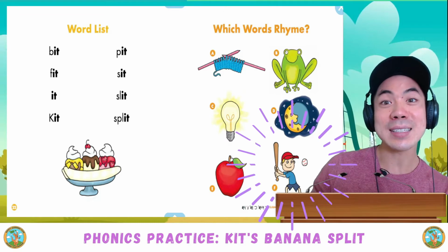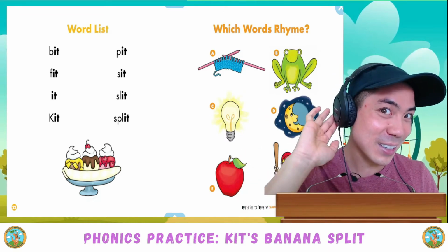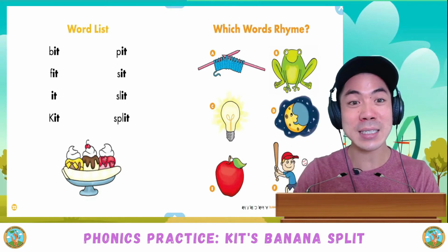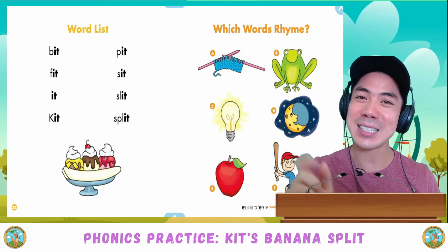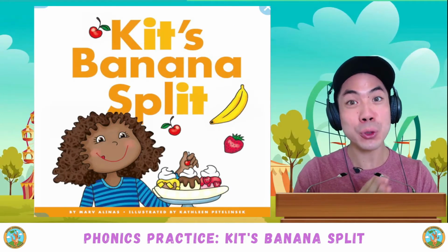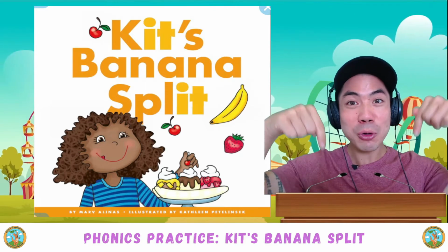Hit. Does hit rhyme with slit? What do you think? Good. This one does rhyme because hit has ending sound it, just like slit. Good job. Now it's your turn to tell me how many words you can think of with the same ending sound it. Write it all down below.